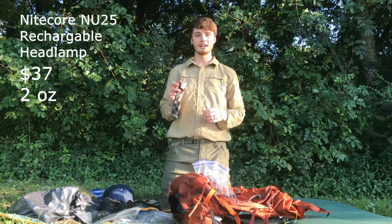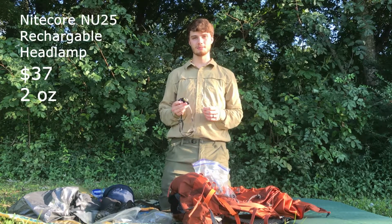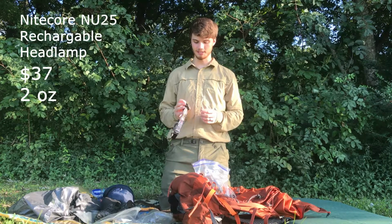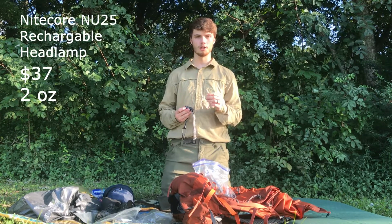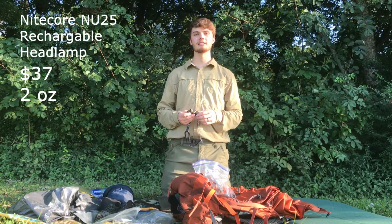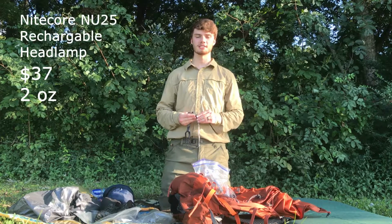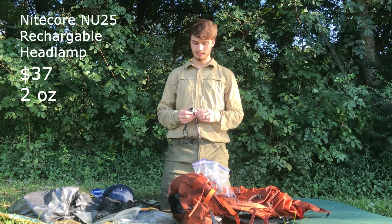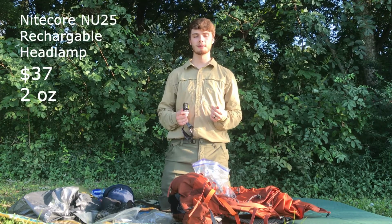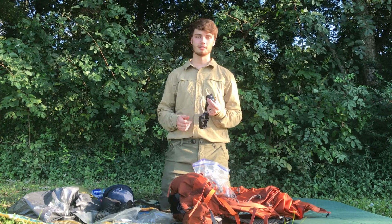This is the Nitecore NU25 rechargeable headlamp, and this is probably the purchase that I'm most excited about from recently. It's got lots of different light settings, from like 1 lumen for white light all the way up to like 360 lumens, and then it also has some red light settings, and I like using red light at night so I don't ruin my night vision. And I also really like the fact that I can recharge it with my portable battery bank that I'm about to talk about, because I don't have to carry extra AAA or AA batteries for this.